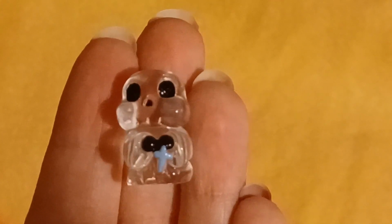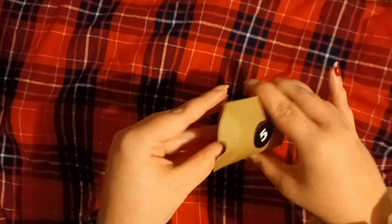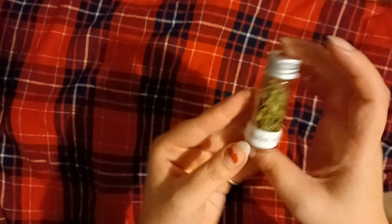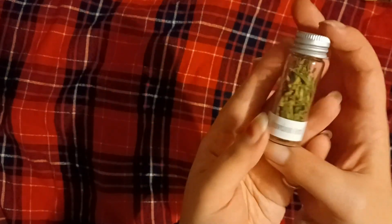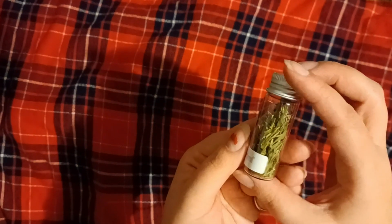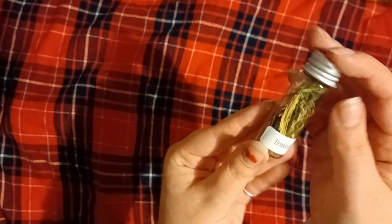Day 5 has a little more weight to it and doesn't move around quite as much, so I think this is going to be a larger gift. Ooh, I see a cap. Ooh, alright, so I got a little jar of bamboo leaf. I don't think I've ever seen this before. I didn't even know that bamboo leaf existed. I knew bamboo existed, but I've never seen this used in a spell. I don't know what bamboo leaf is used for, but I will definitely have to look this up and see what it's good for.